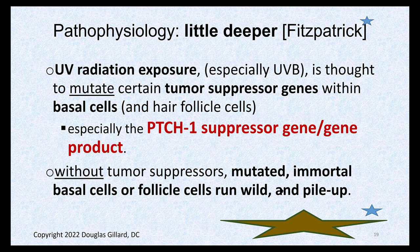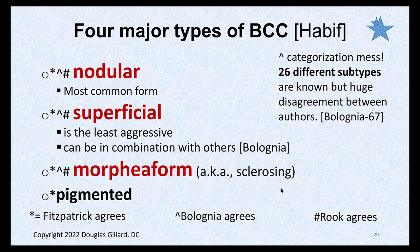Just a deeper slide, UV radiation mutates tumor suppressor genes. We already said this, patch one is a tumor suppressor gene, and without patch one, you can't turn off cancer when it starts. There's four major types, although there's 26 types. There's nodular, superficial spreading, and one called morphiform or sclerosing. There's several other AKAs for that. And then there's the pigmented type.